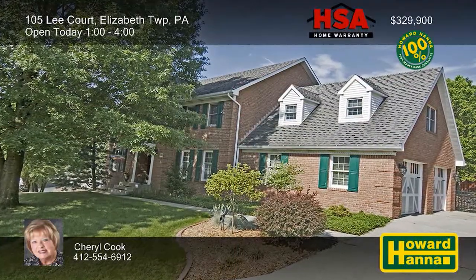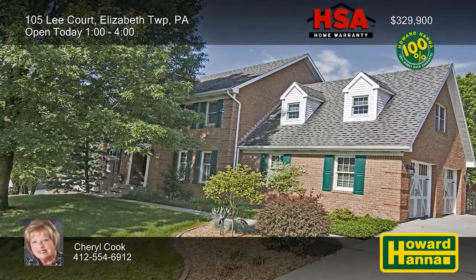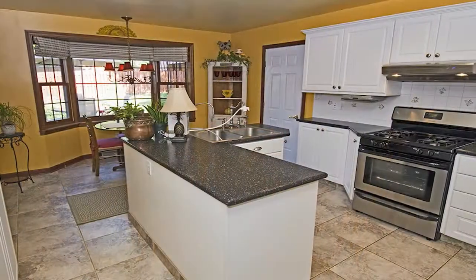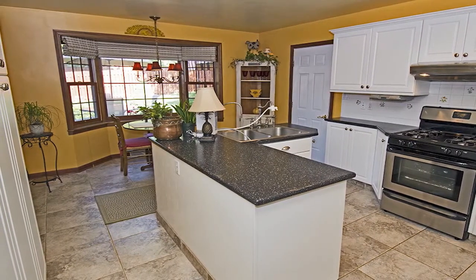Custom quality is on display throughout this 4-bedroom, 4.5-bath colonial home in Elizabeth Township. A 2-story foyer transitions into a formal living room with hardwood floors and crown molding. White cabinets and Corian countertops are supported by the kitchen's travertine tile floor.